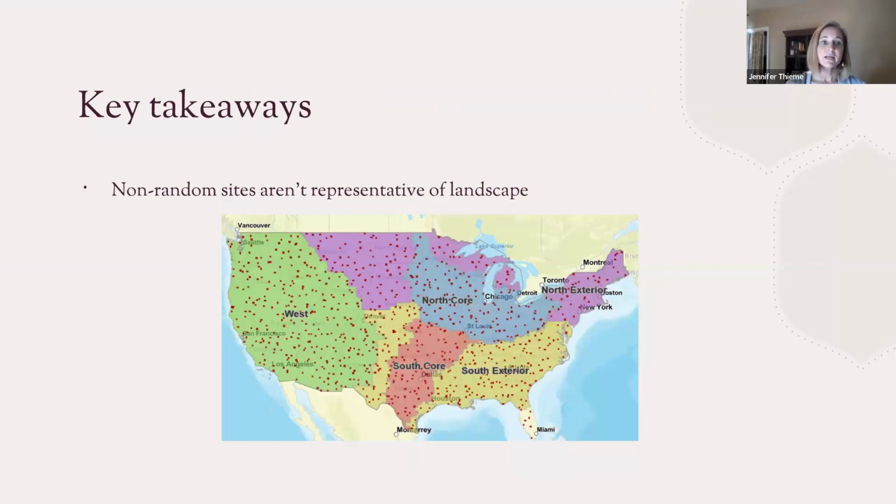A couple key takeaways here are that the non-random sites were not representative of the landscape. So we were definitely finding significant differences between the random versus non-randomly selected sites. So that's definitely something to keep in mind when exploring this data set as a whole.